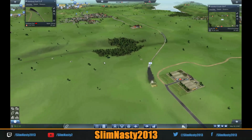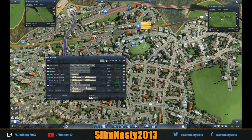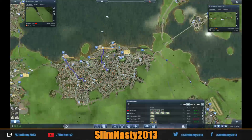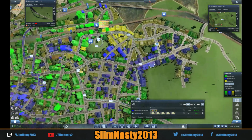So right, let's go the other end then, because over here I need to look at our road routes that are visible only. And we've got Hamburg Commercial effectively in here. So it's this one here going into that area. We will need to add in trucks for industrial, which are there. They need to go.